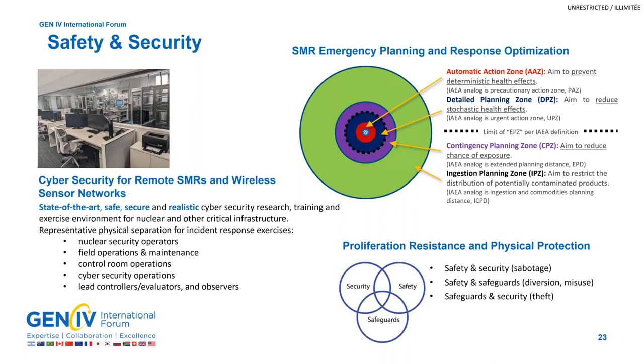We've been working as well on proliferation resistance and physical protection. This is mainly done in support of the Generation IV International Forum, which I'll talk about in a minute. We're collaborating on a case study of the 3S interfaces, which is safety, security, and safeguards in a generic pebble bed VHTR nuclear energy system design. From this study, there are a few interesting points to consider.